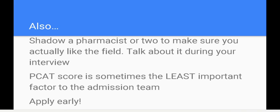And apply early. This is the same thing for medical school. Apply early. The earlier you apply, the faster they can see your application before they get swarmed with all their really good applications. Especially if your stats are lower. Apply early.